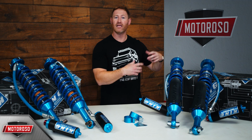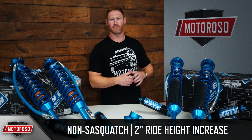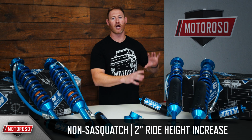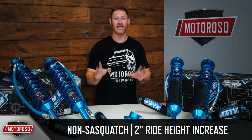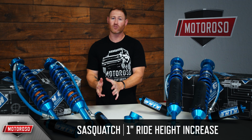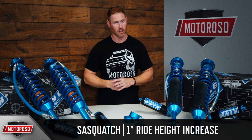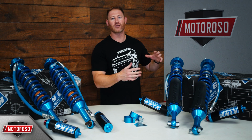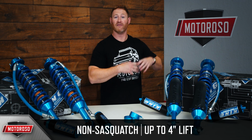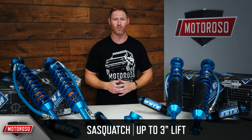Out of the box, when these bolt on, they're going to be about 2 inches taller than a base Bronco. So the eye-to-eye length of the shock and where the spring is set is going to be 2 inches taller than a non-Sasquatch Bronco. If you have a Sasquatch Bronco and you bolt them in the way they come out of the box, you're going to be 1 inch taller than when you started. You can then add up to 2 full inches of ride height from there. You can be 4 inches taller than a base Bronco or 3 inches taller than a Sasquatch Bronco.